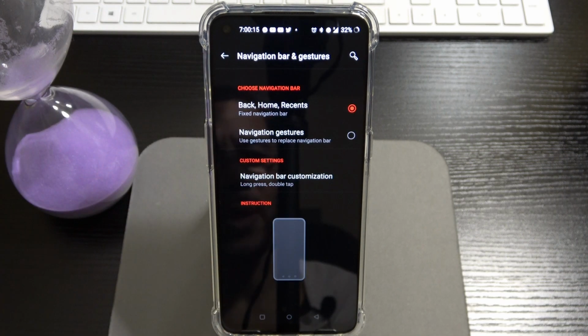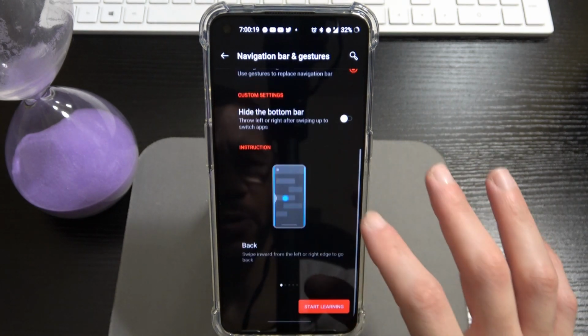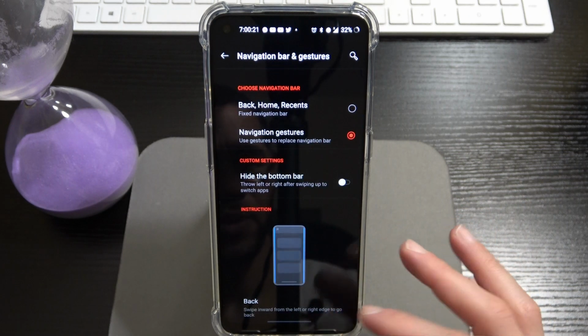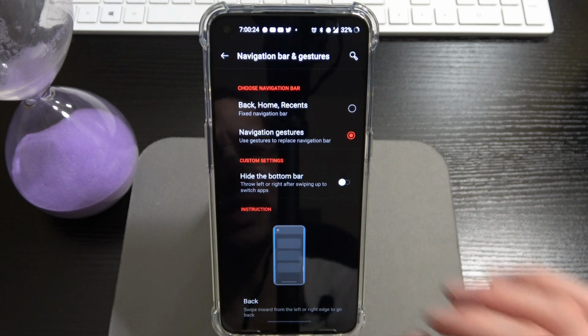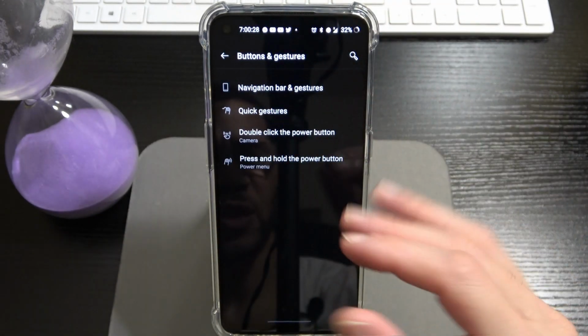All right, now I'm going to go back and I'm just going to bring back my navigation bar, because that's what I like. But as you can see, that's where you go to customize that.